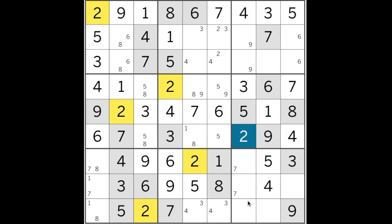And now that we have this 2, it blocks down here, and this 2 blocks across here, so that's our 2 there. Now 2 blocking up here, 2 blocking up here will give us a 2 here. There's one number missing in this column now. I do believe it's an 8. 1, 2, 3, 4, 5, 6, 7, and 9. Yes, it is an 8.